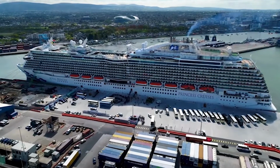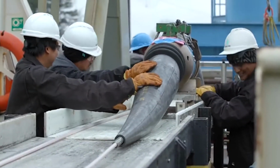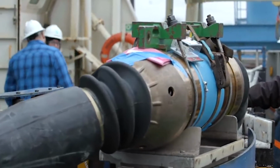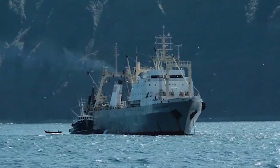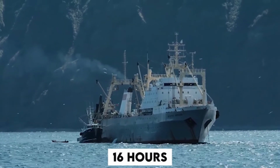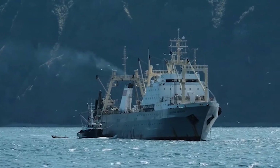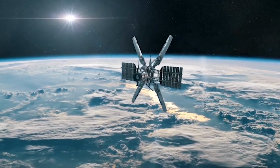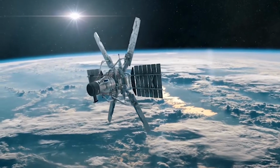The first transatlantic cable, which connected the United States to the United Kingdom, was finished in 1858. The occasion was marked with the transmission of a message from Queen Victoria to President James Buchanan, which took 16 hours to complete. Although new wireless and satellite technologies have been developed in the intervening decades, cables continue to be the fastest, most efficient, and least expensive method of transmitting information across the ocean.